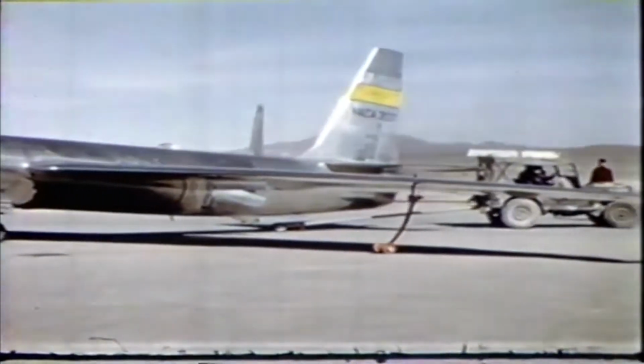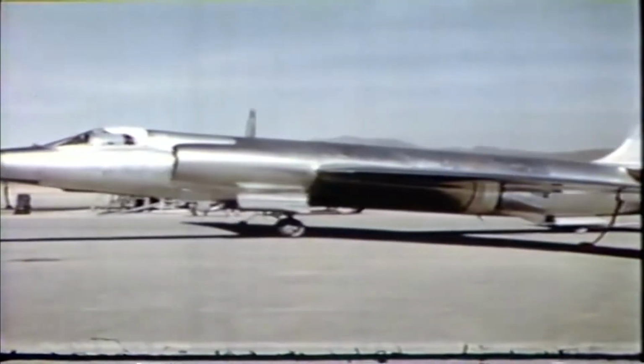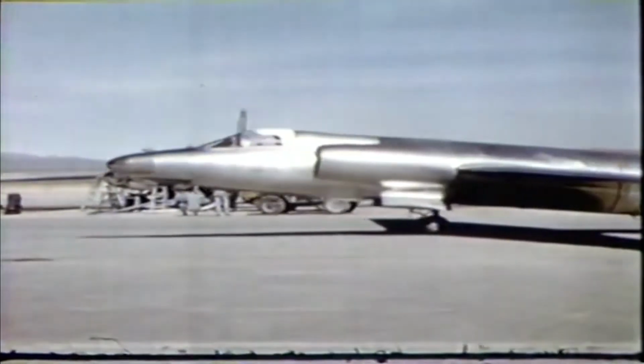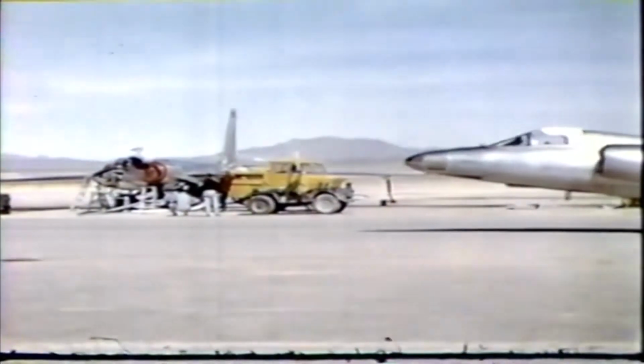Many newcomers guessed that the project involved an atomic-powered aircraft and were astonished to find that they were to work with straightforward, conventional jet aircraft of the highest performance.